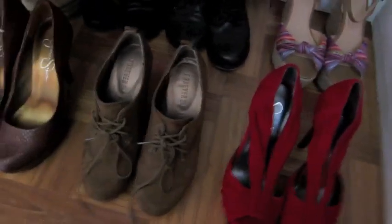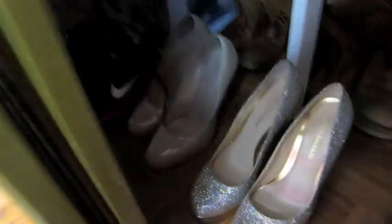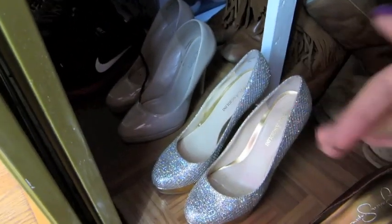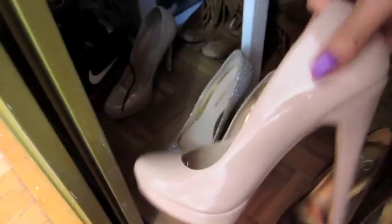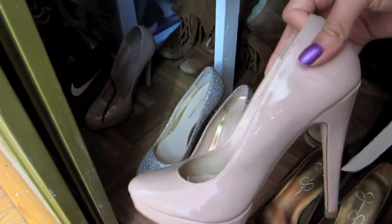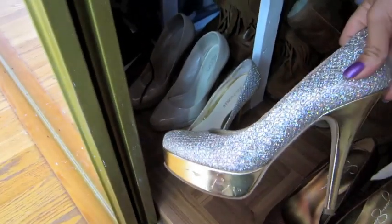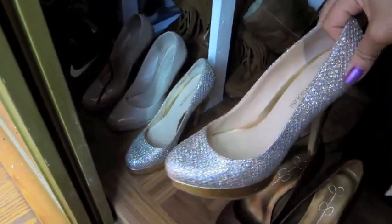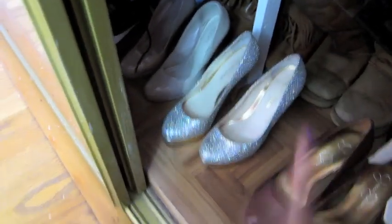And then I don't have that many heels, but the ones I do have, I wear a lot. And back there are my nude colors, so I kind of try to divide up my color. Those I wear the most. I got these at Aldo, and they're a very pale pink nude color, and I love them. These sparkly ones are probably my favorite. I wear these a lot too, with the gold bottom and glitter all over, for my daytime job. I tend to wear those a lot.